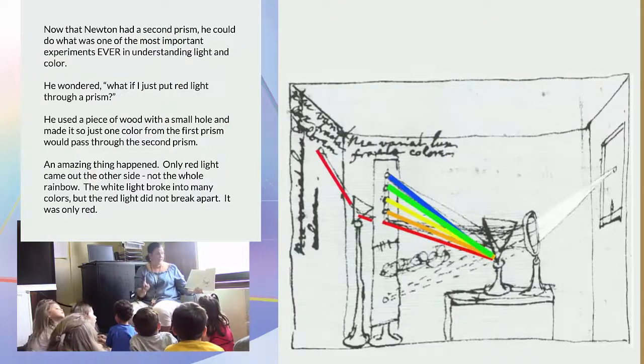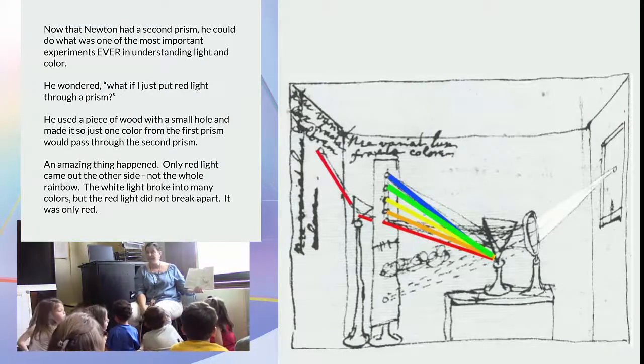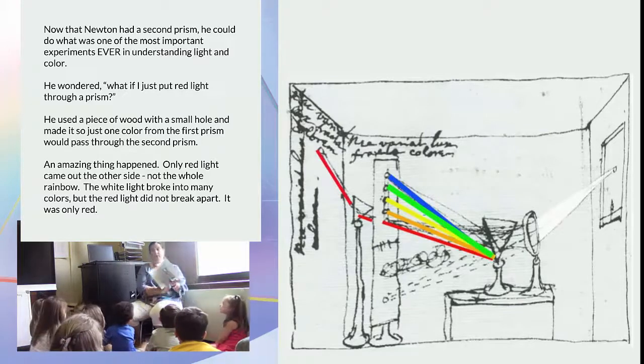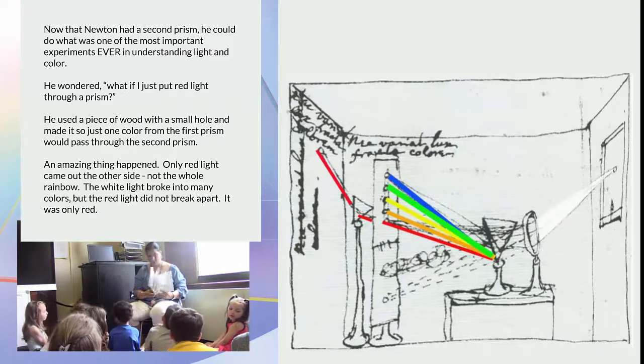Now that he had a second prism, he could do one of the most important experiments ever in understanding light and color. He wondered, what if I just put red light through the prism? You can't do that. Actually, he did. Look at the cover. What did he do? What did he have to do to the other holes? He had to block them so only the red came through.